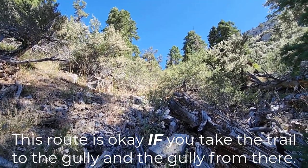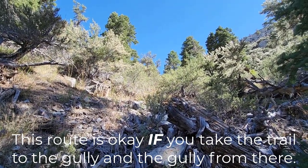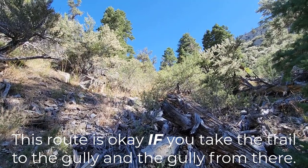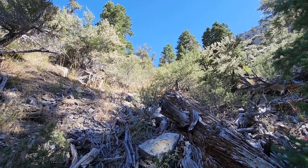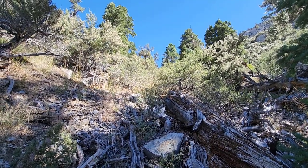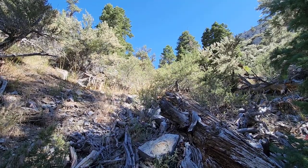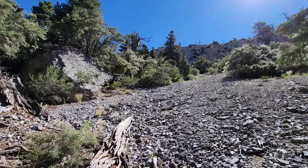And yeah, the only reason I'm continuing up is that I don't want to go back down the way I came. So let's continue on. It looks like it may be leveling off a little bit, which means that maybe we'll connect with the Fletcher Peak Trail. Maybe not. We don't know. So far, this gully's been pretty good.